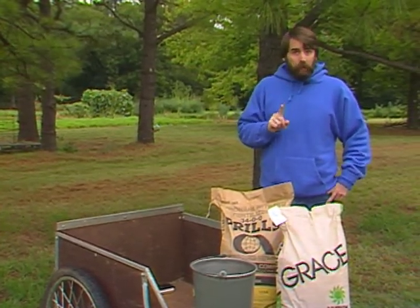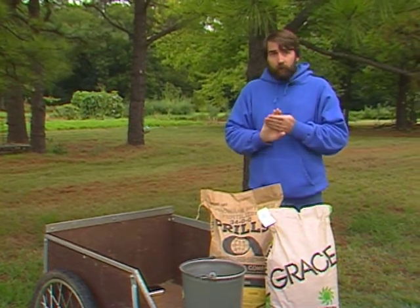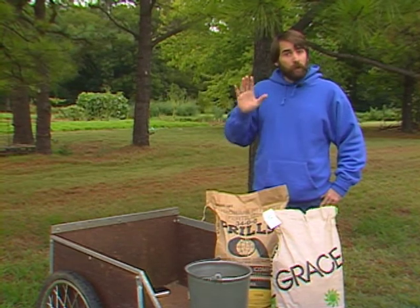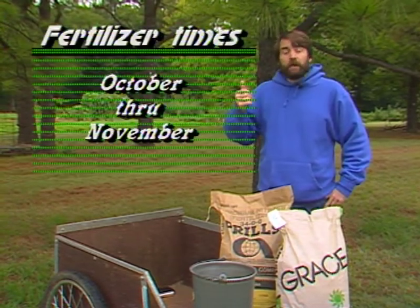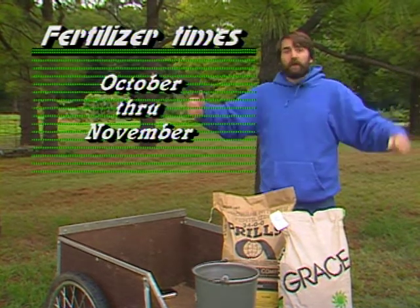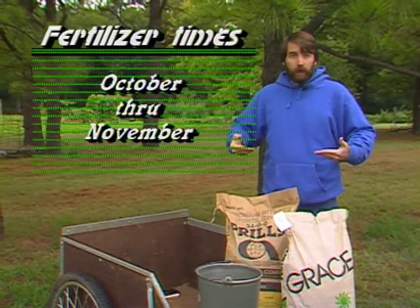Now, when in the fall? The best time for the trees to absorb the nitrogen is in October while there's still leaves on the tree, because that helps, because there's water being moved up through the tree and out through the leaves. That helps draw in the nitrogen.